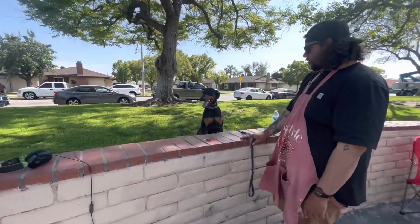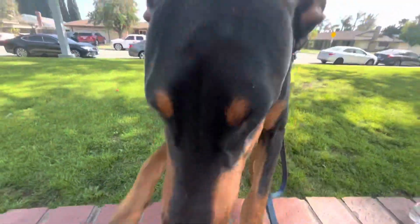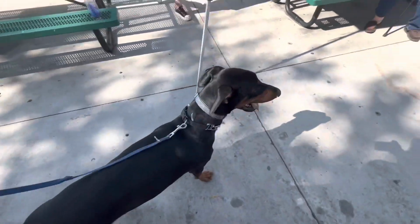Yeah. We brought Rooster to the park. He's this little good boy. He's a good boy. Are you a guard doggy? Go, jump. Whee! Good boy.